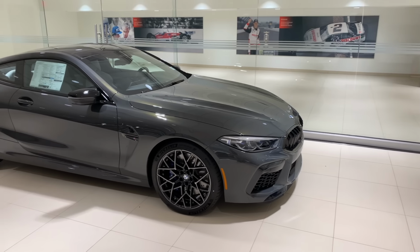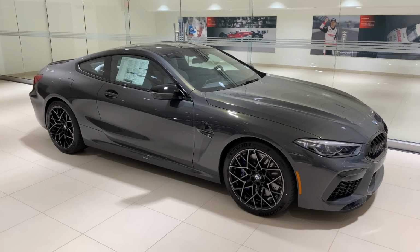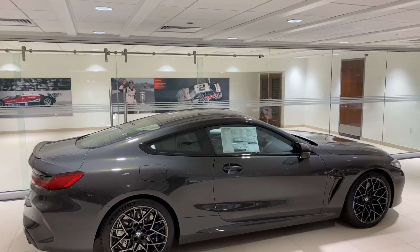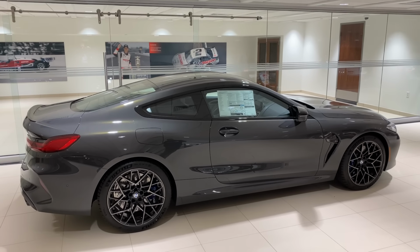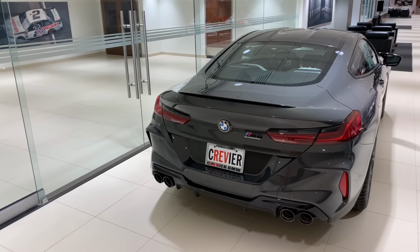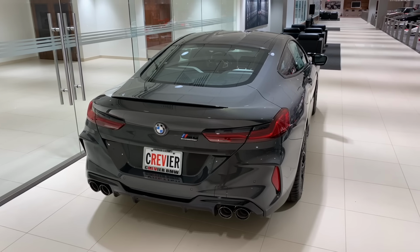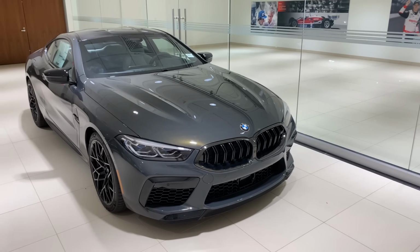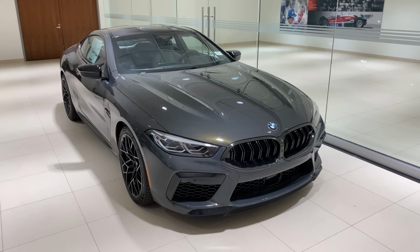Starting with the weekend categories and styling, the M8 Competition is a nice-looking car, even though everyone seems to think it looks like a Mustang, and it gets a 7 out of 10. Acceleration does 0 to 60 in 3.2 seconds, and it gets a 9 out of 10. Handling is sharp, though not quite on the level of the 911, and it gets a 7 out of 10. Fun factor is good. The car is fast and enjoyable, but it's just a bit too luxury car to get a really excellent score here, and it earns a 6 out of 10. Cool factor is decent. The new 8 Series has been pretty rare, so these are still turning heads, and it gets a 6 out of 10 for a total weekend score of 35 out of 50.